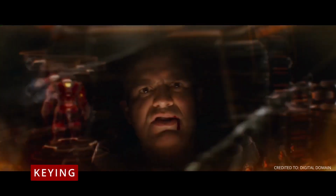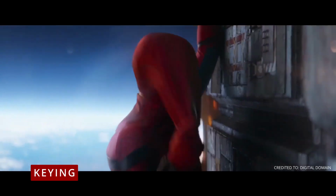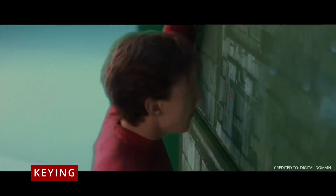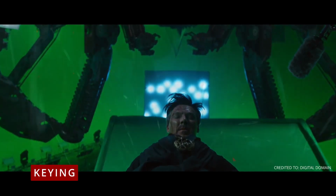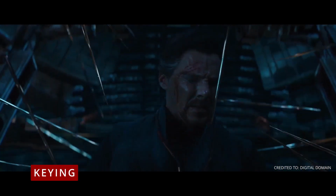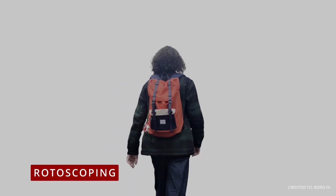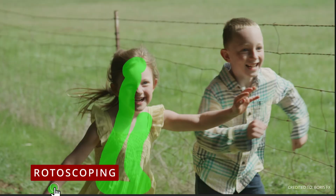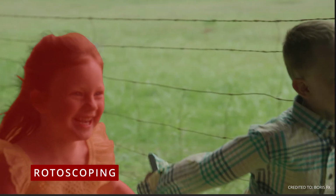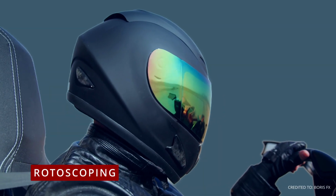First, we've got keying. This is where we remove a specific color, usually green or blue, from the footage so we can replace the background with whatever we want. Think of it like cutting out a sticker and pasting it onto a new picture. Next is rotoscoping, which is a bit more hands-on. This involves tracing over objects or people frame by frame to separate them from the background. It's painstaking work, but essential for creating clean visuals.